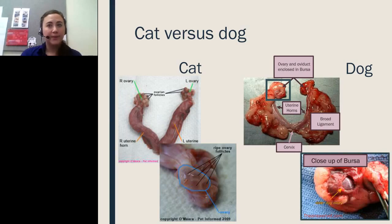It's called a bursa, and I have a cat here as a comparison so you can see that you can see straight to the ovary, and the cat doesn't have this fat pad. This has made it difficult to assess follicular dynamics on the ovary in vivo, say if you're doing an ultrasound, because it's hard to see through this large fat pad.